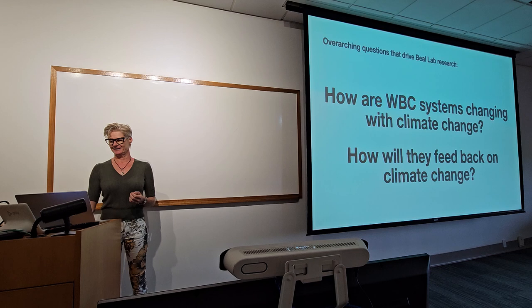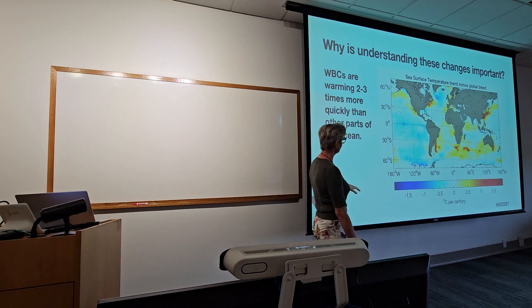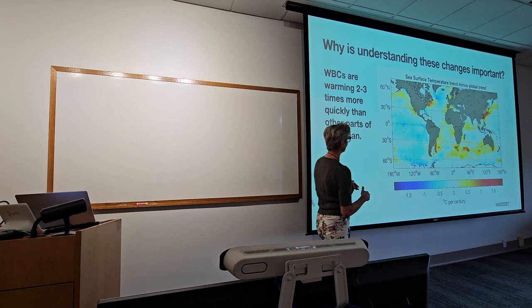So what's the big deal about Western boundary currents? Why should we understand them better? Well, you may not know this. This is the HadISST reanalysis of sea surface temperature over the last century and a half. And if you take away the global trend, then you see that the Western boundary current systems really light up.